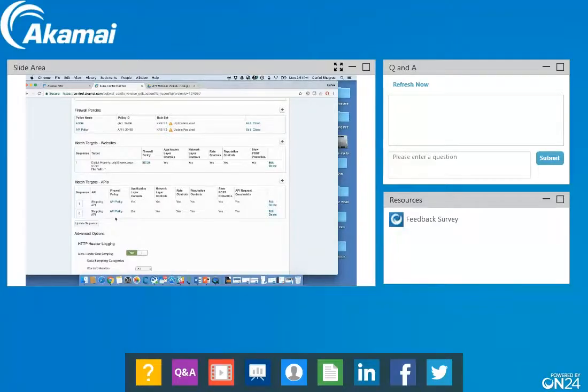And now, I'm going to want to add a firewall policy, or actually a rate control. Hold on a second here. Oh, yes. You can see that we have application layer controls. Before we move on, we have network layer controls, rate controls, reputation controls, slow post protections, and API request constraints. Those features all already existed for websites. We've extended them to APIs, with the exception of API request constraints, which was added specifically for APIs, as well as we've extended the rate controls from websites to APIs as well.